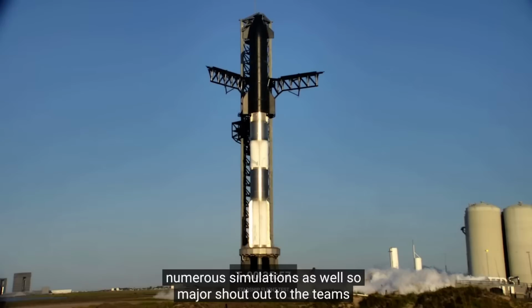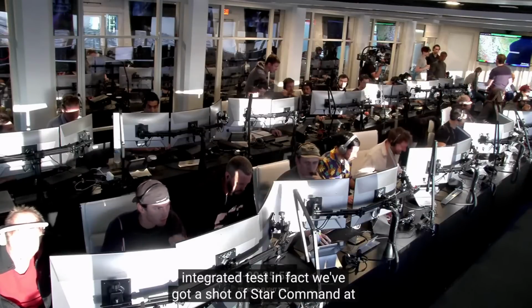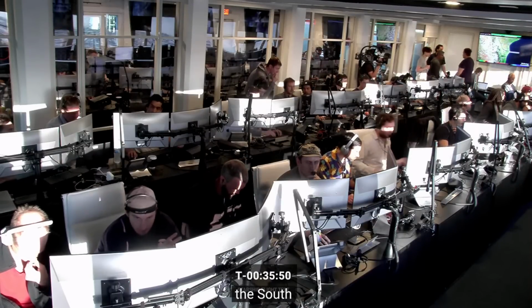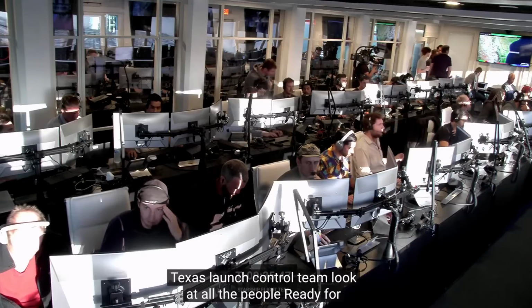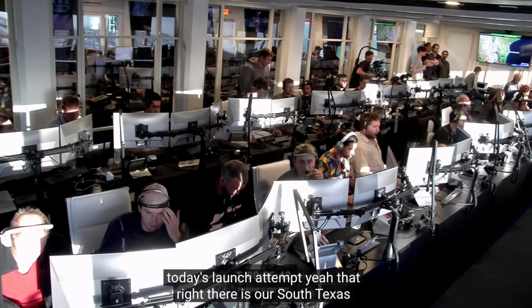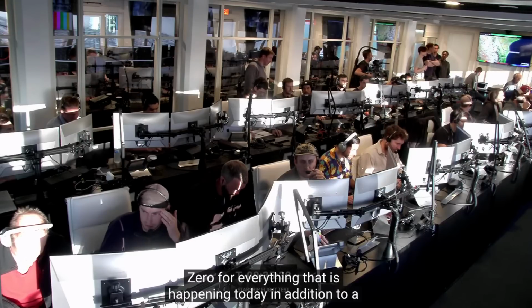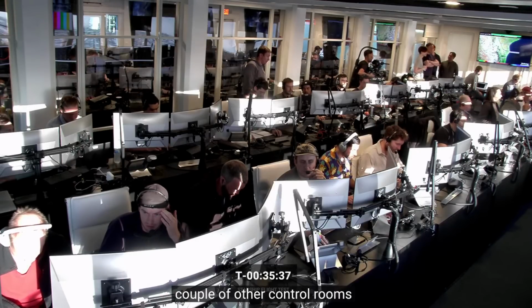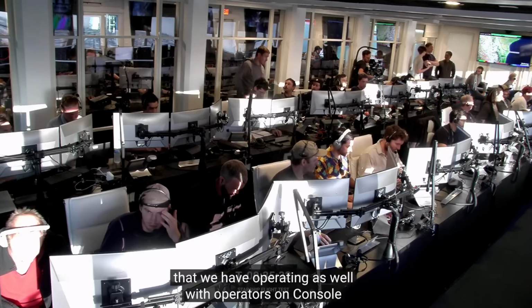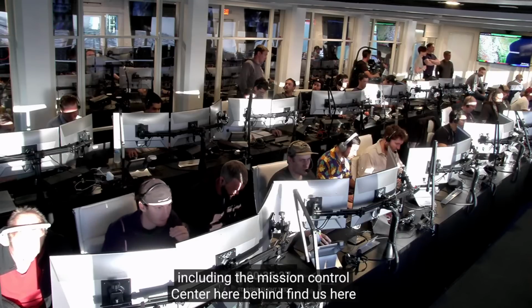So major shout out to the teams that have been preparing for today's full up integrated test. In fact, we've got a shot of Star Command, the South Texas Launch Control Team. Look at all the people ready for today's launch attempt. That right there is our South Texas Launch Control Center. That is basically ground zero for everything that is happening today, in addition to a couple other control rooms that we have operating as well with operators on console, including the Mission Control Center here behind us in Hawthorne, California.